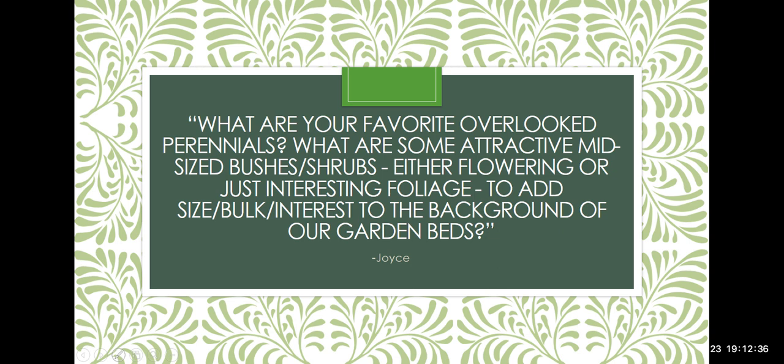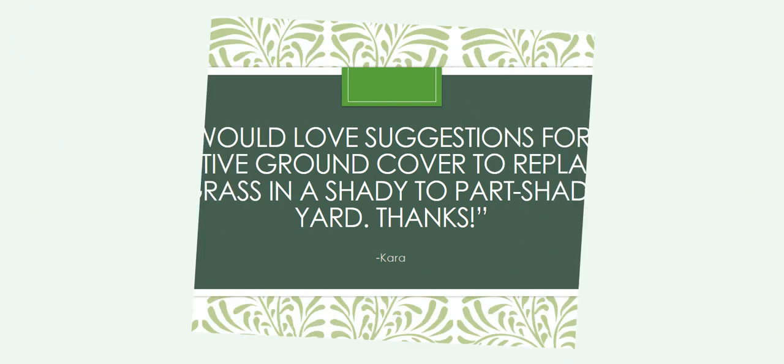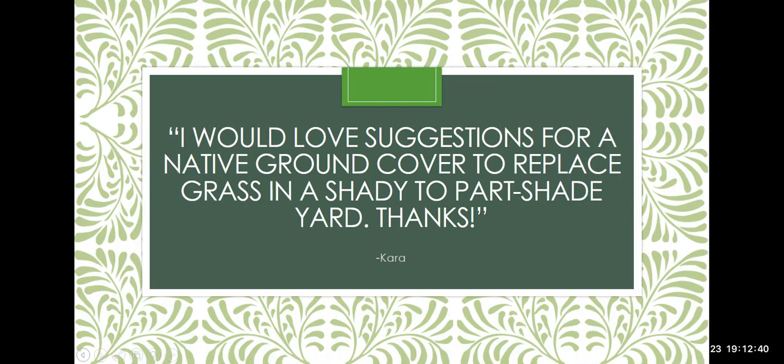Okay, next one, Kara. Kara, I would love suggestions on native ground cover to replace grass in a shady to part shade yard.